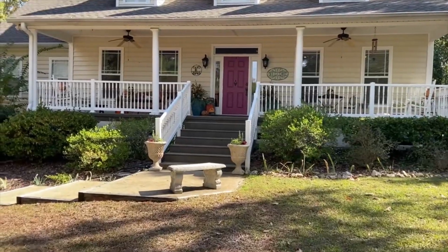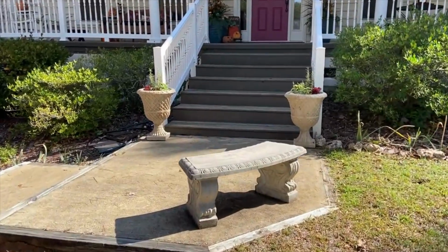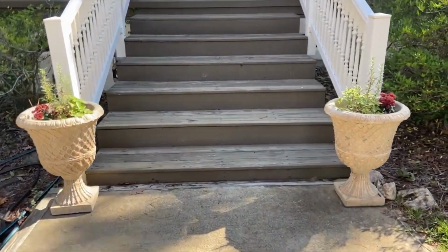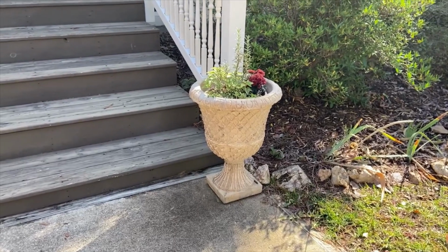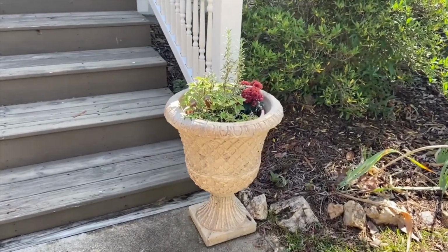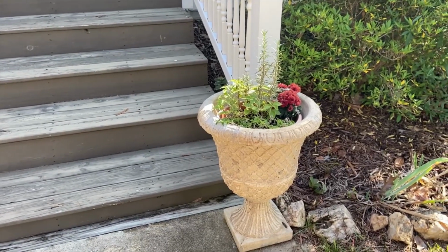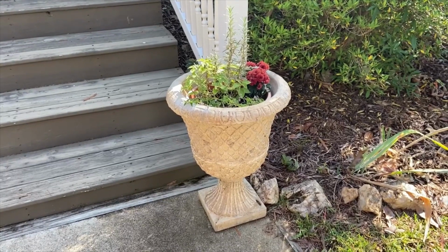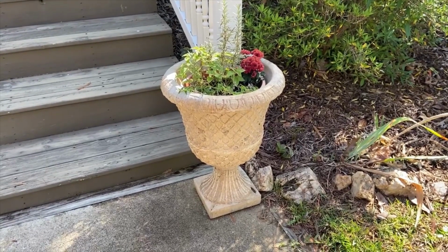All right, let's take a little closer look. We'll walk over. I have a traditional stone bench that I have on my walkway, and my flower pots here, they're cement, excuse me, flower pots. They look pretty rough. I haven't really done a whole lot here. I do ferns in them usually, which do really well, but I decided to do something a little different because it was getting too hot for the ferns every year.